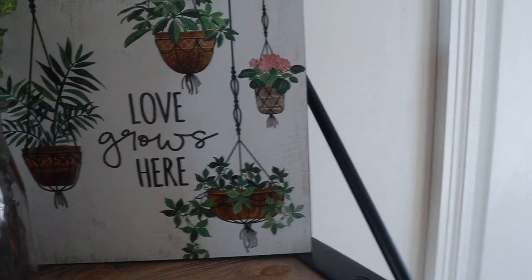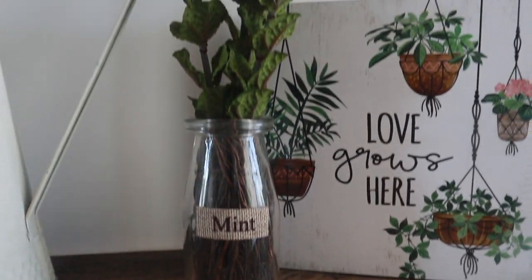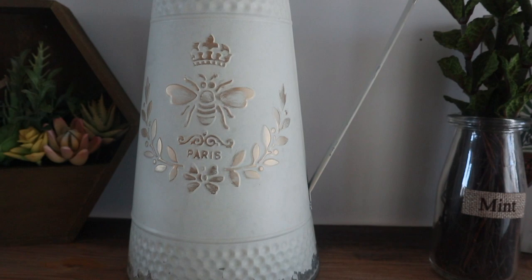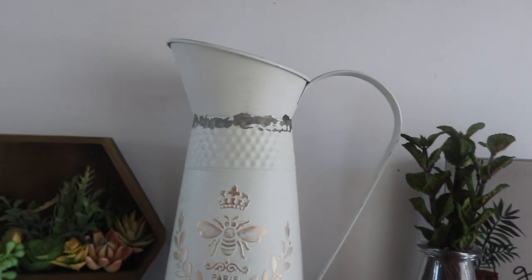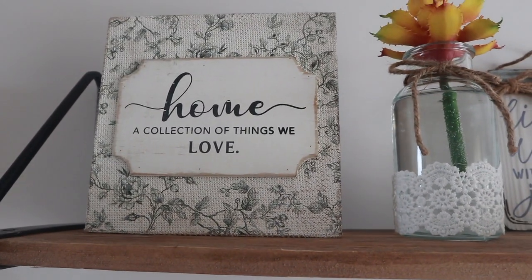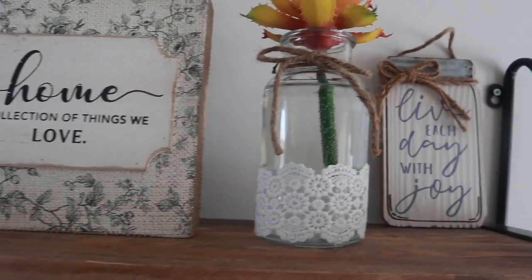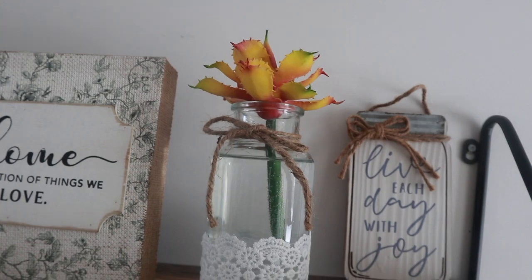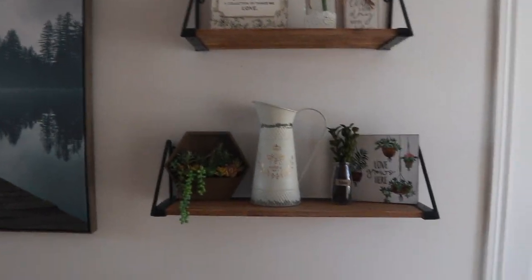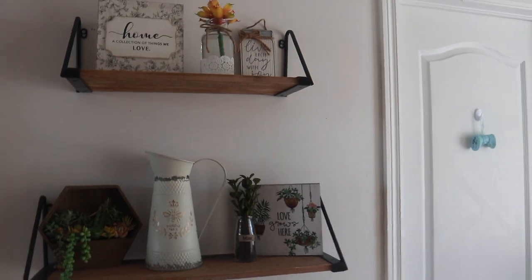We have a Love Grows here. I saw this little mint bottle. I just thought it was so cute. This, I think it's like a flower pot. These flowers. Up here we have Home, a collection of things we love. This little mason jar with this flower, live each day with love. So I know I keep saying love, but it's because I really do. I just love little things like this and little items that have such meaning to them.